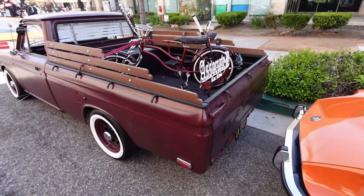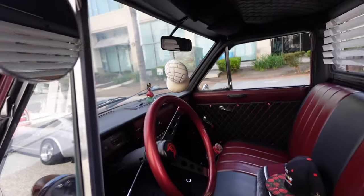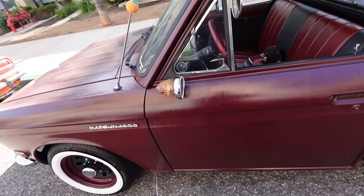Look at this little mini truck. He's got the bike in the back. It's got a bat. It's got the conchas hanging. This thing is sick. I like this thing, yeah.